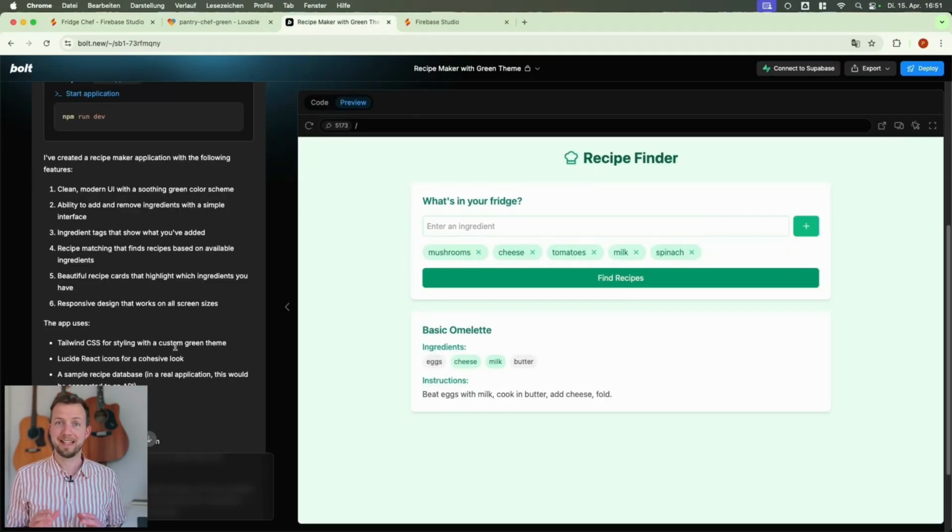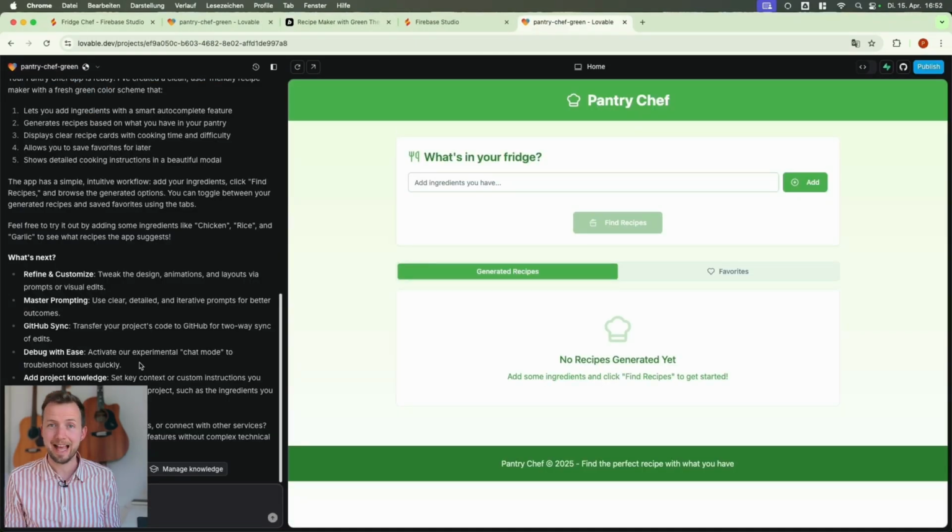This app, and this app were all built with a single prompt and without me writing a single line of code. Building an app used to be hard, like really hard, and now it's never been easier. So what's the challenge now? Building something that actually solves a problem.